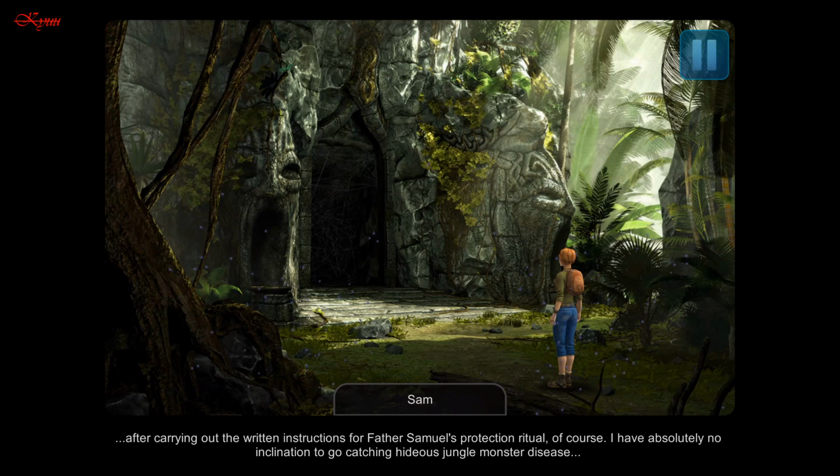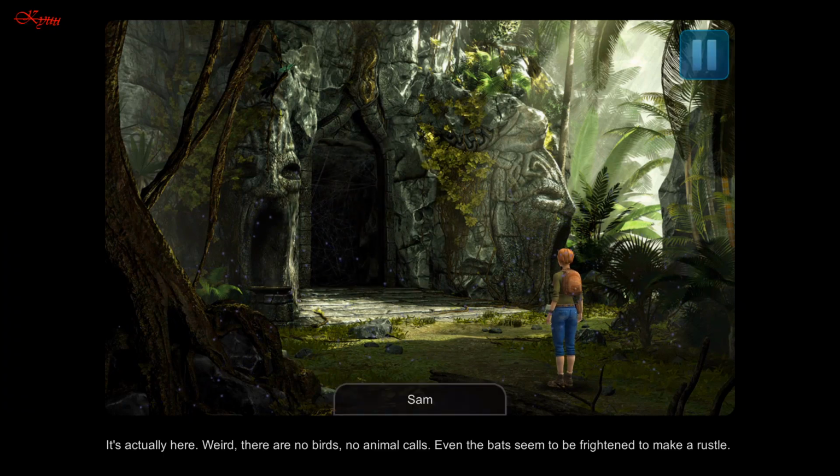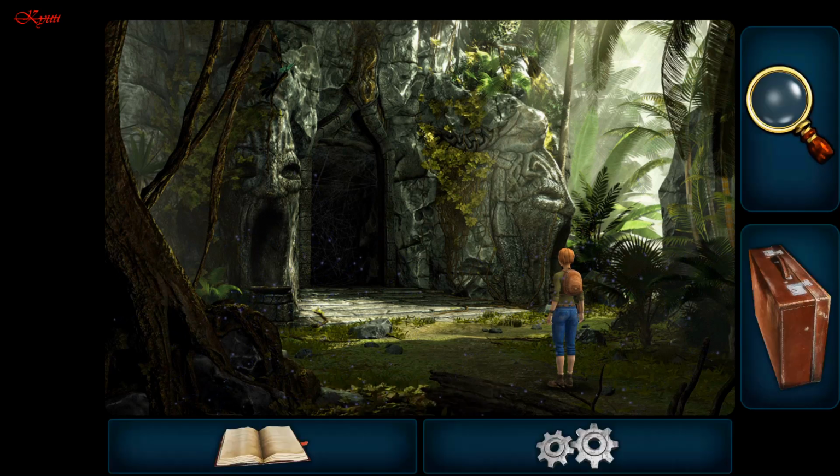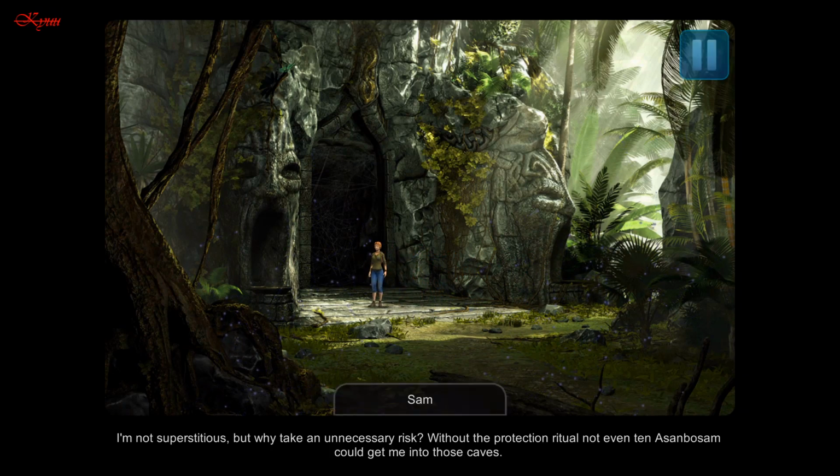After carrying out the written instructions for Father Samuel's protection ritual, of course. I have absolutely no inclination to go catching hideous jungle monster disease. It's actually here. Weird. There are no birds. No animal calls. Even the bats seem to be frightened to make a rustle. I'm not superstitious, but why take an unnecessary risk? Without the protection ritual, not even 10 Asimbosum could get me into those caves.